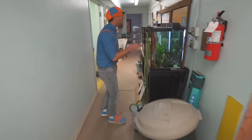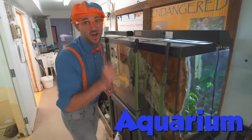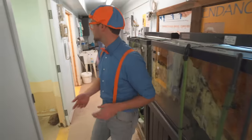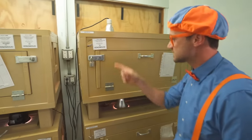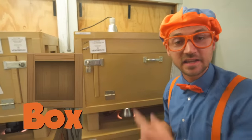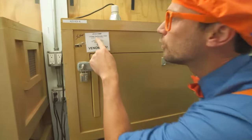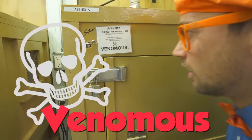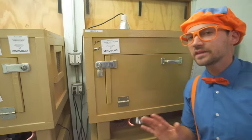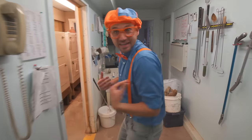Check it out. Wow, some aquariums. The fish are on the other side. We're behind the scenes. Whoa, look at this room. Whoa, this is a box. And this is where a snake lives. Let's read what kind it is. Rattlesnake. Venomous? Okay, I don't think I should handle that one. Because, like I said, I'm not a trained professional.